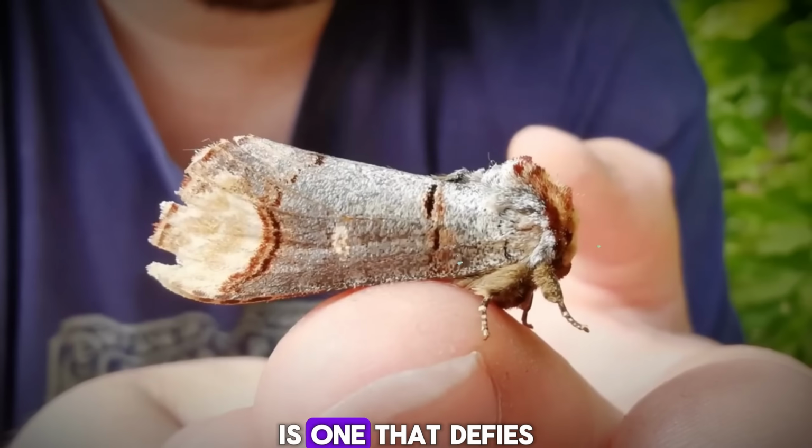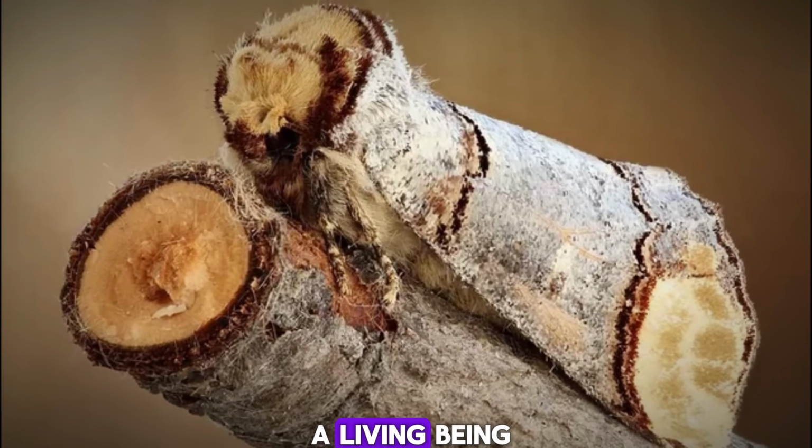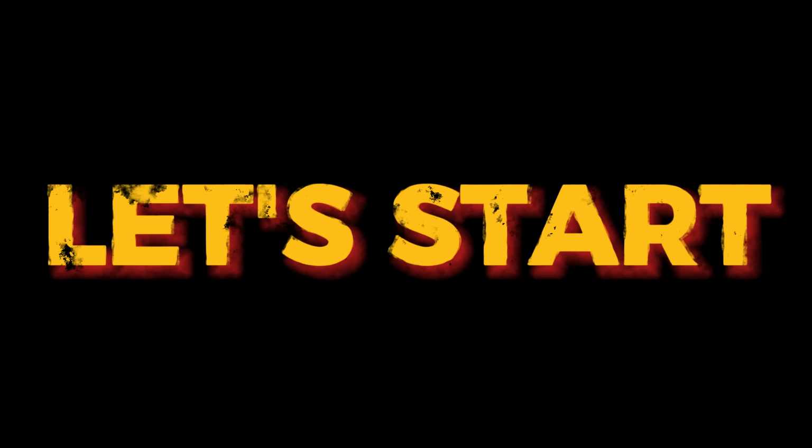And guess what? Among these mysterious creatures is one that defies our perception. It appears as if it's neither wood nor a living being. So, let's dive into this fascinating world of hidden wonders.